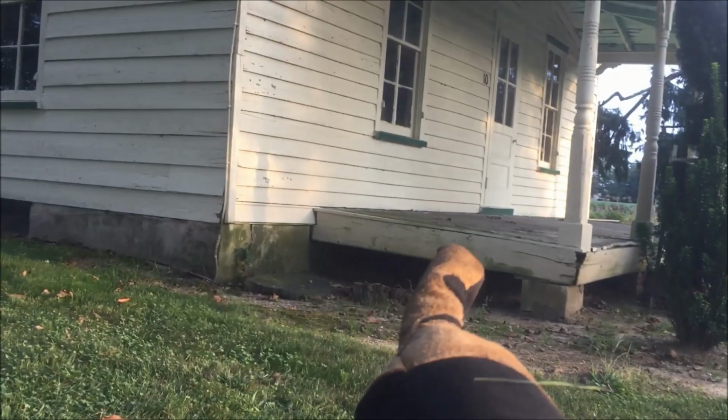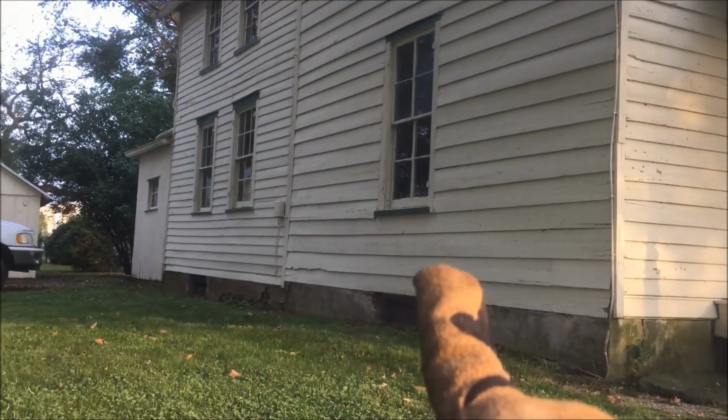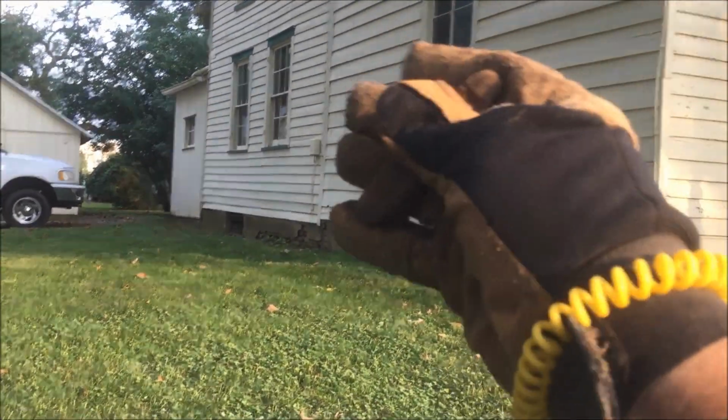This one is in bad shape. I get them every single week. And the house is right there, right by the porch. Look at the awesome porch too. The windows of this house are so cool because they're the real old ones. They're like real wavy. But cool. Always find the pocket knife. This one's in bad shape, but still take it.